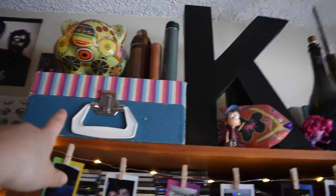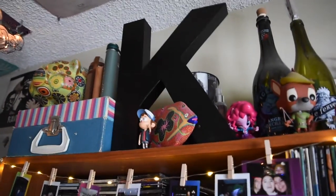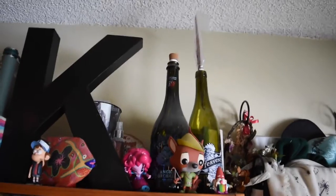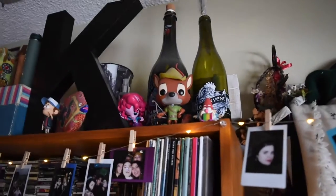This is my mom's old record player, which I just think looks super cute. Doesn't work very well. I have some of my flasks. A K for me, but the K is very problematic because it always falls. I have some more bottles up there, a wine bottle that I keep my incense in. Some more figurines. I keep this photo light thing of my friends' Polaroids.